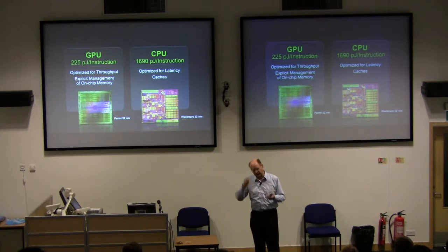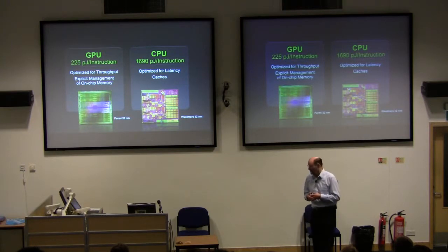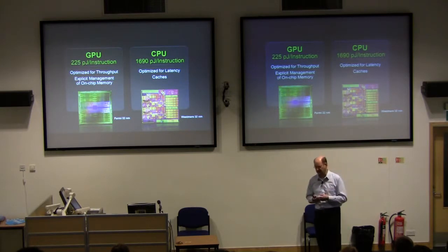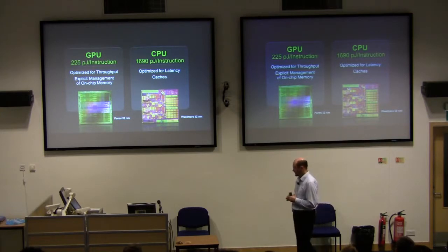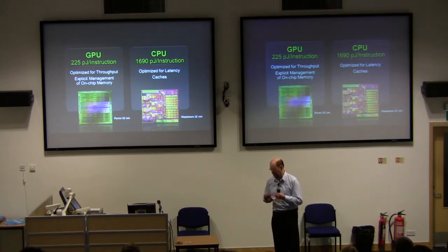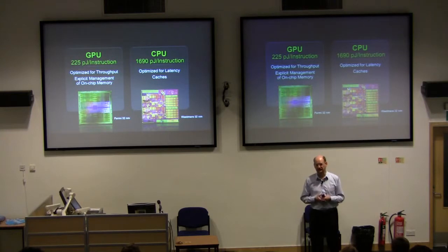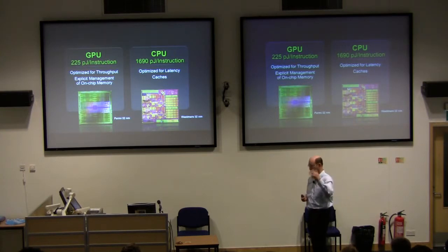Now, the GPU has been optimized for a completely different approach to computation. So the GPU is a throughput processor. The goal is not to work on modest-sized data sets, but to work on large data sets, to stream the data through the GPU, and also to work in a manner that's very tolerant of memory latency. Now, the GPU has a very high throughput, but there's typically a very large latency involved in moving data from the external memory into the GPU. But the GPU is very, very well capable of managing that sort of large latency.